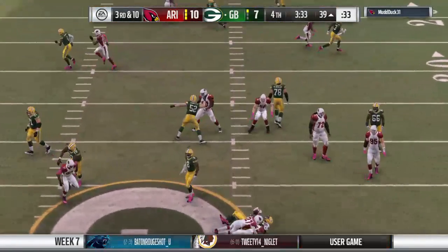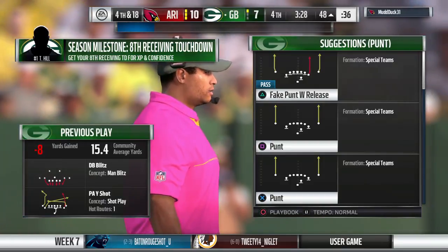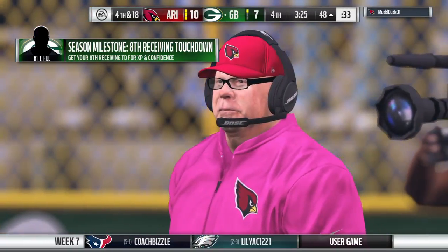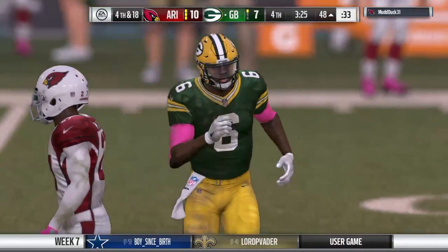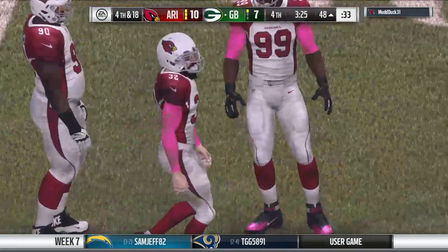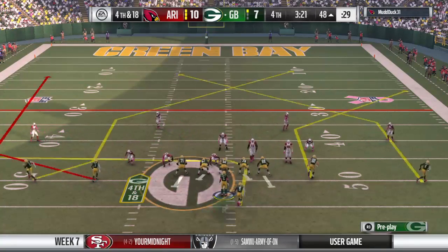Here's Bridgewater. Rush coming, and he's taken down. A well-designed corner blitz that gets him for a loss of 8 yards. Sometimes I watch games and wonder why they use play fakes on certain passing situations because it's not going to fool anyone. I don't know if that was the case here, but the end result was the same. No one fooled. The quarterback was hit. One score down. Here we go.